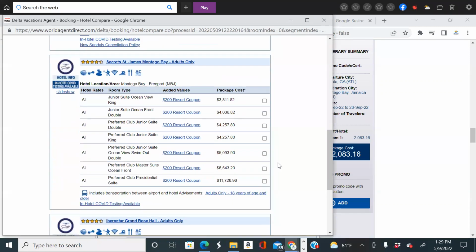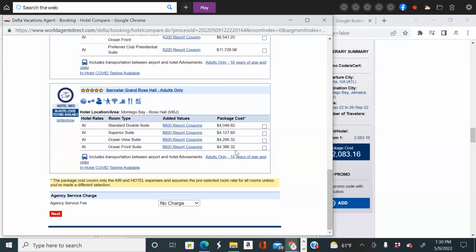It's an option. Okay. Secret St. James. Let's do preferred. Preferred junior ocean view swim out. That's nice. So let's give them a low option. Okay. Oceanfront double. We want a king. So preferred club junior suite king, or preferred club junior ocean view swim out king. So we're going to give them two room types for this one.